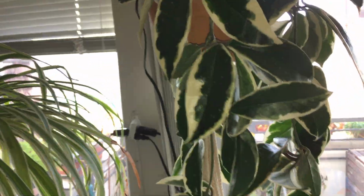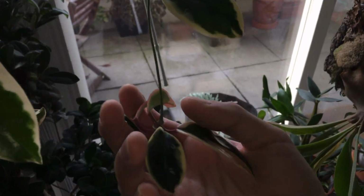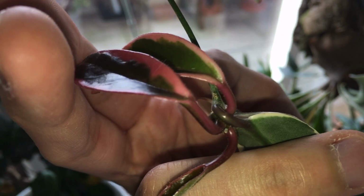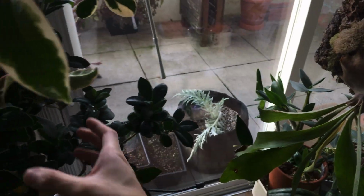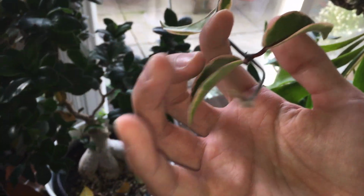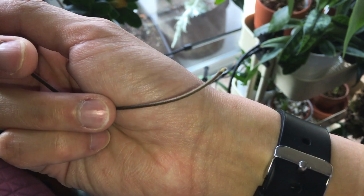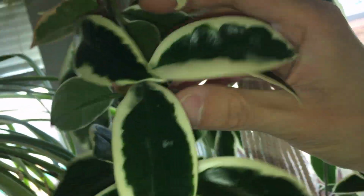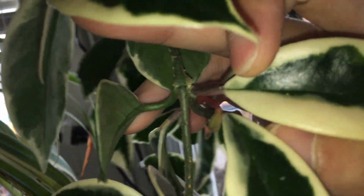And the hoya plant is doing really well. There's a lot of new growth. Like over here, you can see this vine is sending out 3 new leaves over here. And this vine over here is still getting longer with a bunch of new leaves. And then this vine is also sending out some new growth. Like right here, you can see a new leaf.